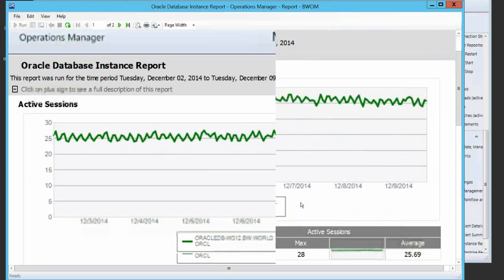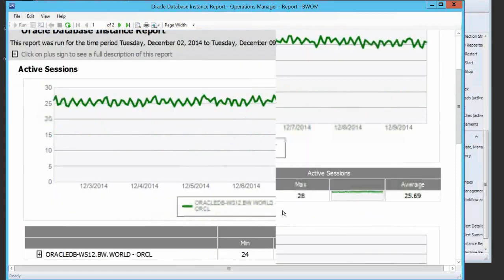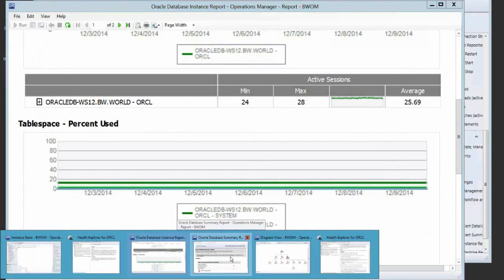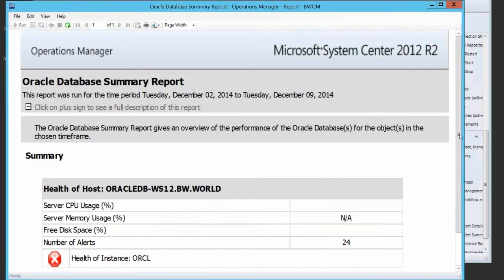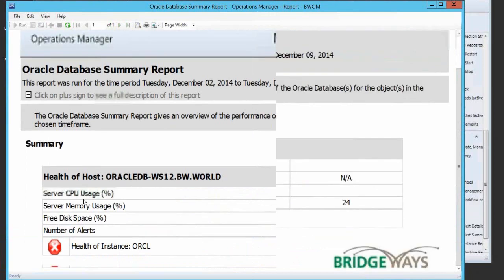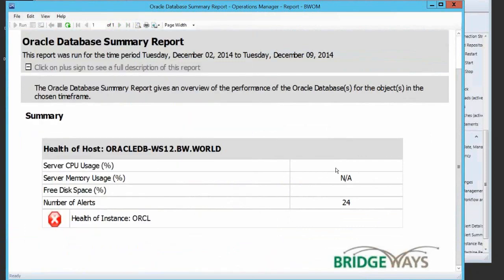So this is the Oracle Instance Report, and then another handy report that we provide among the several we provide is the Database Summary Report. And again, this one is just a quick overview of exactly what's happening. In this particular case, we can see this particular database is probably living in a virtualized environment, so it's not going to provide that information. If it was on a standalone bare metal piece of hardware, then some of this information would be here. How about the number of alerts that have occurred in that period of time? Again, you can define the period of time and see how many alerts existed for that particular database. So again, a handy report for looking at your systems.